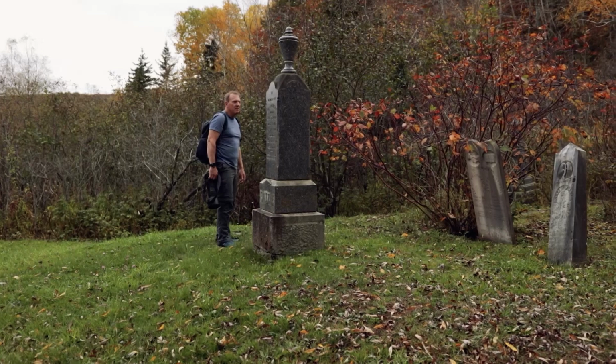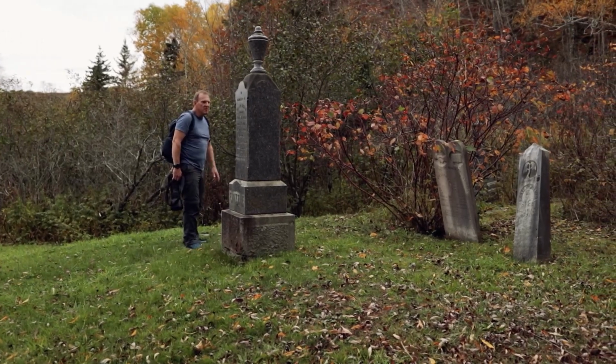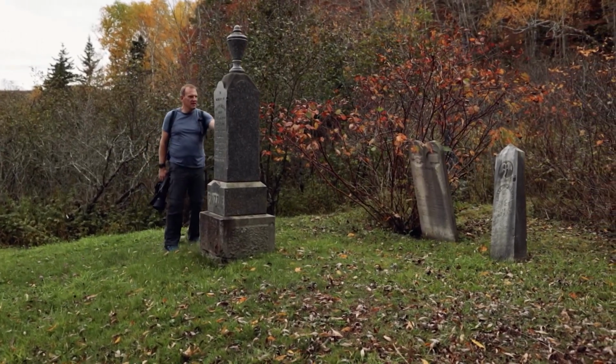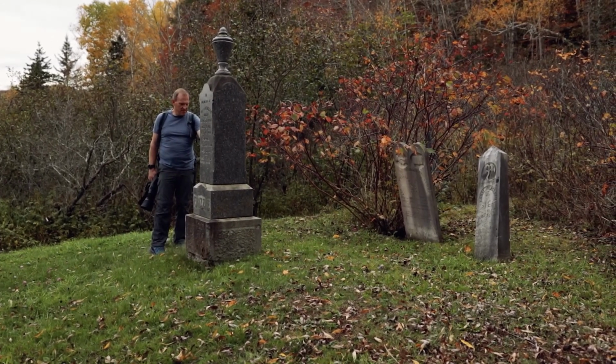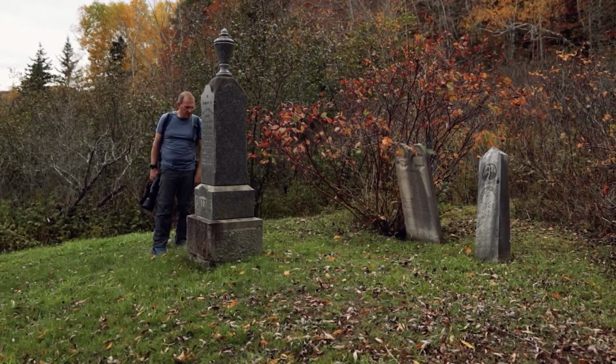This is a whole family. There's the mother and father, but on this side, the children, 6 months, 5 months, 30 years, 31 years.